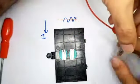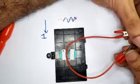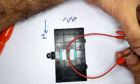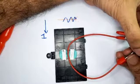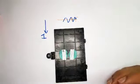And if I was to reverse the entire battery and the magnet and everything, and do it again, up, up, up. See, you see that? It moves up. I know it doesn't look so convincing, but trust me, it's happening.